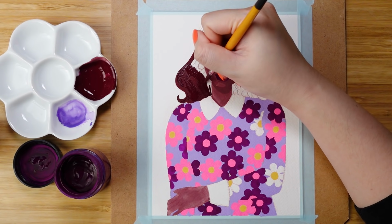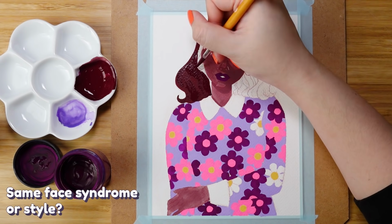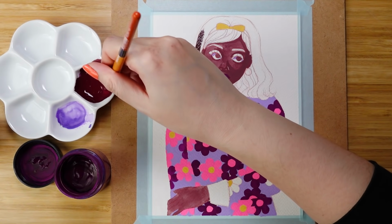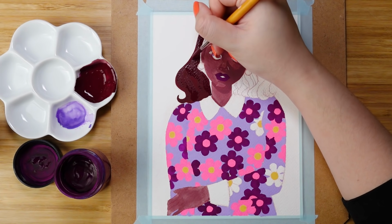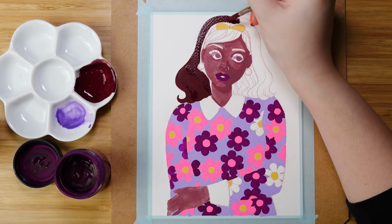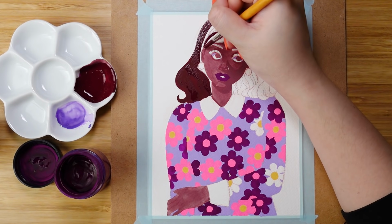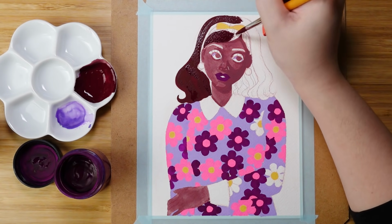This next question is maybe a little bit of a hot topic. The next one is same face syndrome, or style. Of course you are free to disagree with me, and this is just my personal 2 cents on it. I really dislike the term same face syndrome because I think that when people use it against an artist, it is implying that because said artist draws similar faces, they are lesser than or not as skilled.